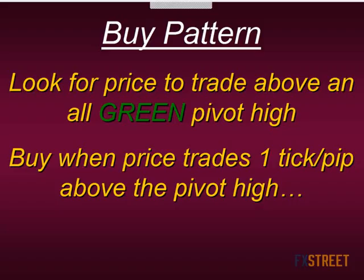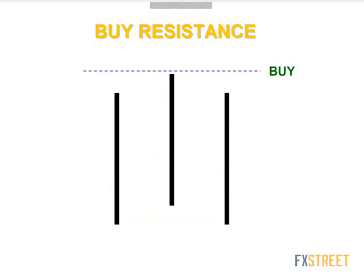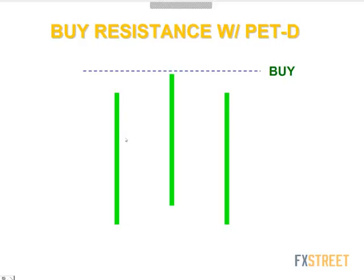So let's see how we would apply this. We're only going to look for price to trade above an all green pattern. In other words, all the bars must be green, and that's our pivot high. That's when we're looking to buy. We're going to buy when price trades one tick or one pip above the pivot high, or in other words, the so-called resistance. So here's our so-called resistance. Remember, this is a good pattern, but we want to be in sync with it. So we're only going to buy when we see all three colors are green. That's how simple it is.